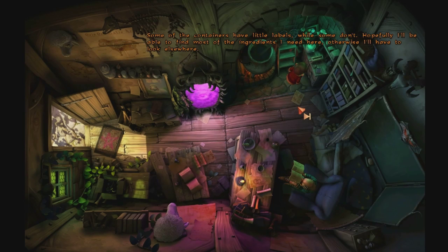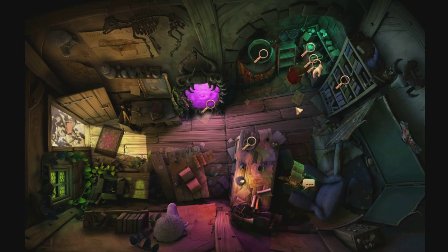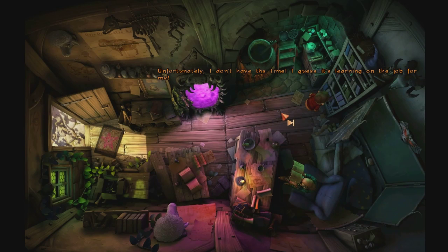Some of the containers have little labels, while some don't. Hopefully I'll be able to find most of the ingredients I need here. Otherwise I'll have to look elsewhere. I'm only brewing one potion, so I'll take just one vial. I would love to sit here all day and study these books. Unfortunately, I don't have the time. I guess it's learning on the job for me.